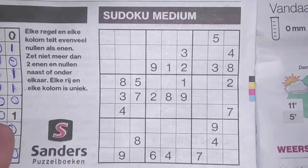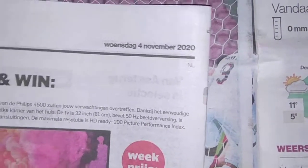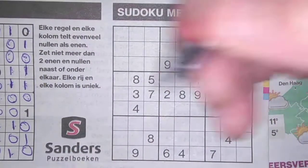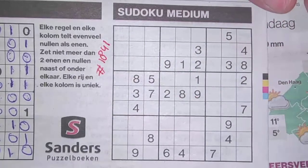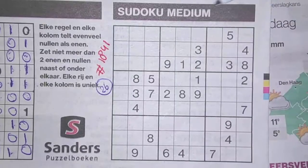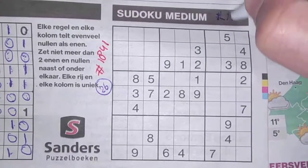Hi guys, we are back again with the regular Sudoku Medium, the second one in today's newspaper on Wednesday, November the 4th, 2020. The second regular Sudoku is a medium Sudoku, and this will be number 1841. I always count the printed digits. This one I have already counted. There are 26 printed digits. If you compare with the Sudokus in the additional, then with 26, this will be a 2 stars Sudoku.